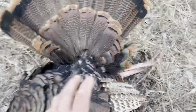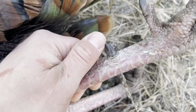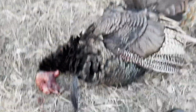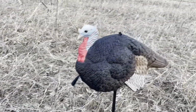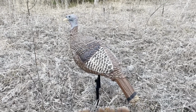Now, you look at the spurs, and a Jake will have just a tiny bump there. You can see on this bird, these are some pretty small spurs. They're definitely just one step up from being a Jake, but still a 2-year-old bird, and they're still pretty big, even at 2 years. So yeah, not the biggest beard, but is what it is. We've got Primos' little gobstopper. He came right into it with my Flambeau head decoy.